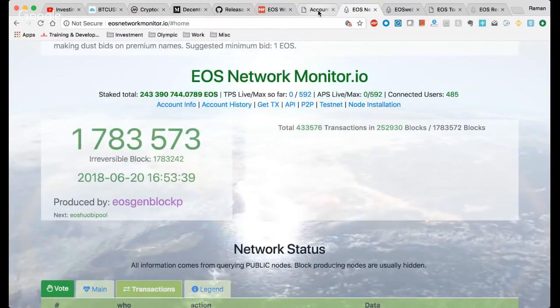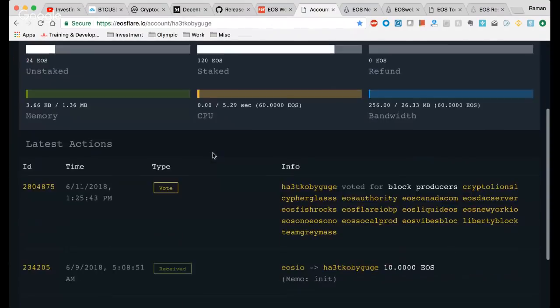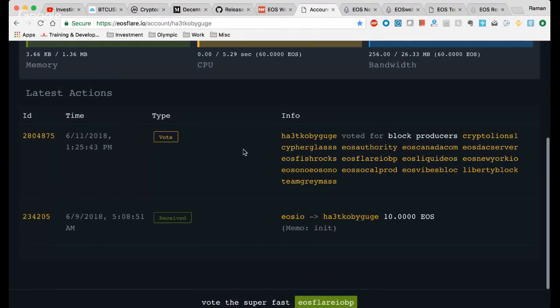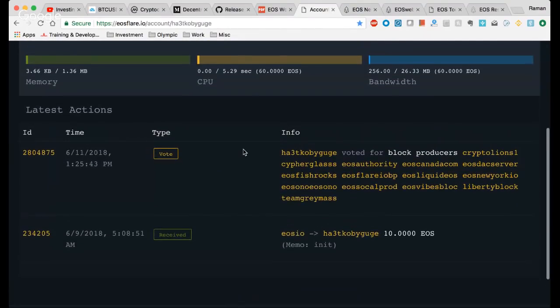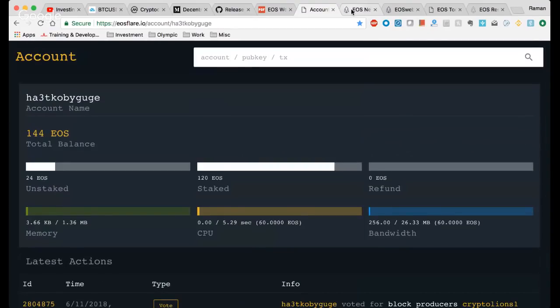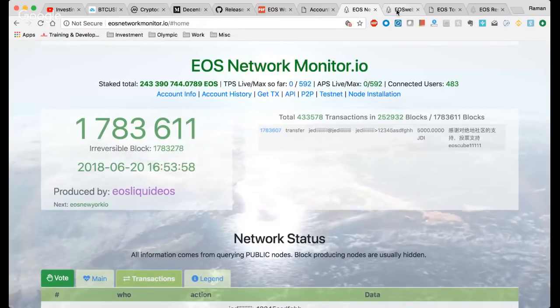Again, as I said, EOS Flare has been very good for us for some time, but they're facing some challenges. As you can see here, this is our account which we used for voting, for transferring, and we are not seeing all the transactions. So you may be missing transactions if you're using EOS Flare, so do not use that anymore. Another tool is EOS Web.